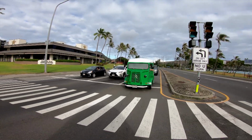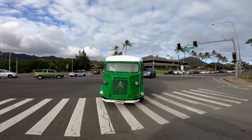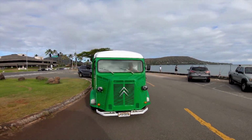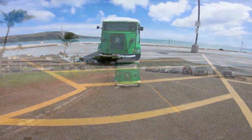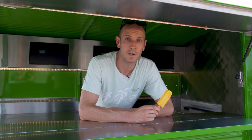We got a 10-gallon gas tank, and supposedly about 20 miles to the gallon. I found that we get a little bit less than that, loaded down with the cold plate freezers and the popsicles. It runs a little rich here and there, constantly adjusting the carburetor to get your optimum performance. I hope you enjoyed my sweet ride and keep your eyes peeled for Pop Box number 2.